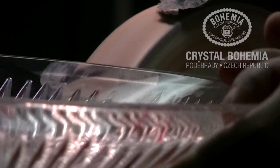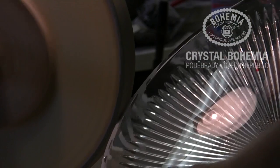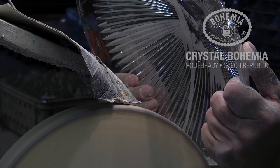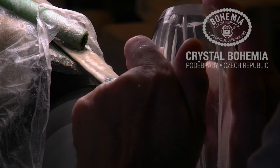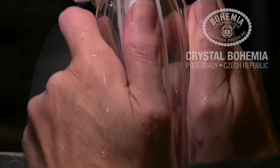Work on the decor is divided into several stages according to the depth, width and eventually type of cut. As a result, one product passes from hand to hand of many cutters. Glass cutting must be efficient, fast and accurate, requiring each cutter's dexterity as well as artistic feeling.